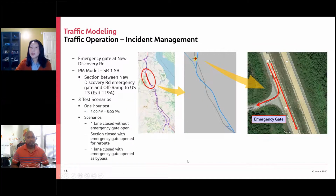After we have the base VISM model, we also did 3 incident tests using emergency gates at New Discovery Road. The testing segment is in the middle of the network between the New Discovery Road emergency gate and the off-ramp to US 13 exit 119A. And this is the aerial photo of the emergency gates. People can use these gates to bypass the freeway.